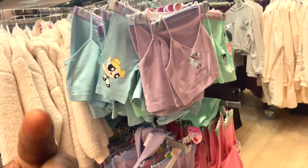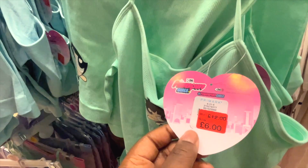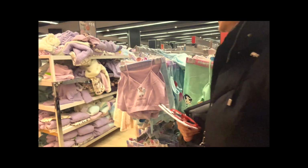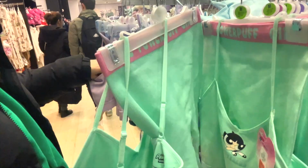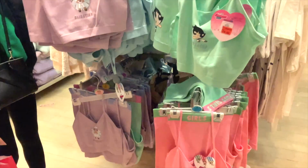This is what I was telling you that we should get. Oh my gosh, the Powerpuff Girls. How much is it? It's on sale. Wait, is it all on sale or is it just this one? No, they're all on sale. £6. Oh my gosh, wait. I didn't plan on buying anything yet, but these are too cute. Wait a damn minute. Oh wait, this one looks great. Maybe certain ones. I think it might be all of them, to be fair.